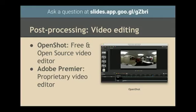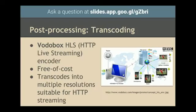We then moved to Adobe Premiere, which I'm sure some of you are familiar with. And Premiere, the reason that we went with it is we just had experience with it, and it had been provided to us for free, so we were able to use that.